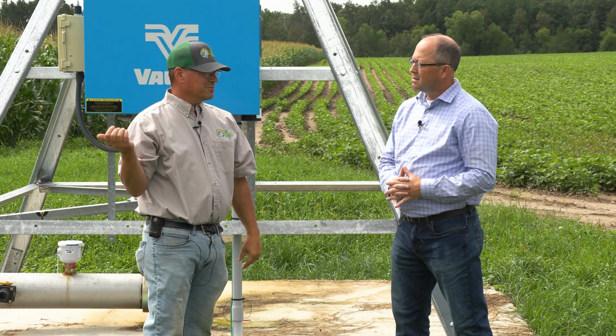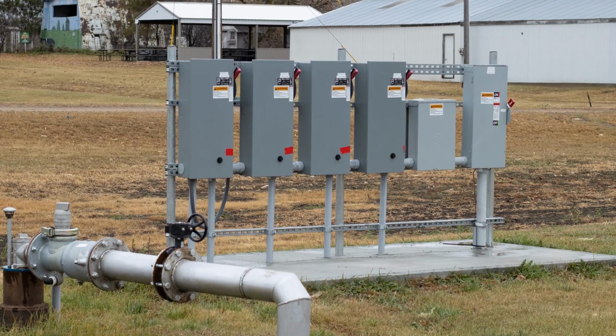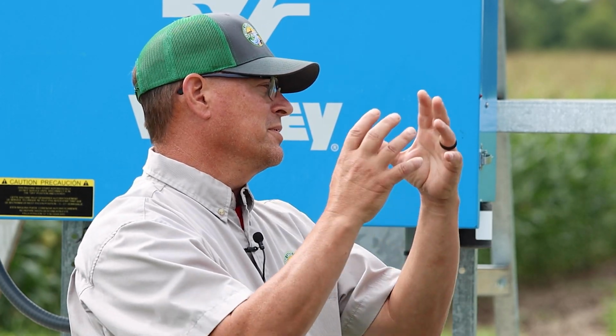Excellent. One key that I think needs to be mentioned with the variable rate irrigation system is you are restricting flow. So it is required where the wells are, they have to have a variable frequency drive to slow down the pumps. And that's the pumping plant. Yep. To slow down the pumps of your well. And that is imperative, otherwise you'd be running your system at too high a pressure if you shut down a whole bunch of nozzles.